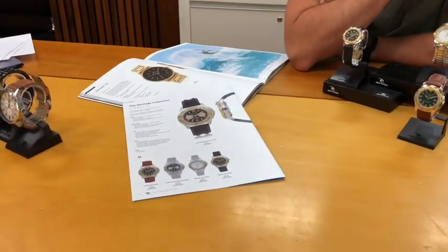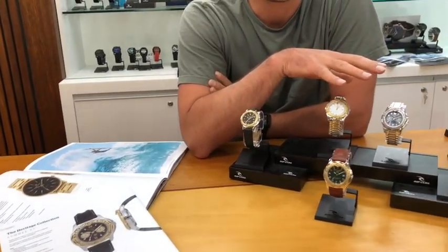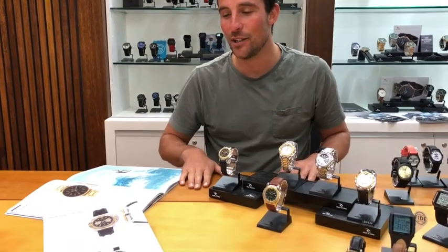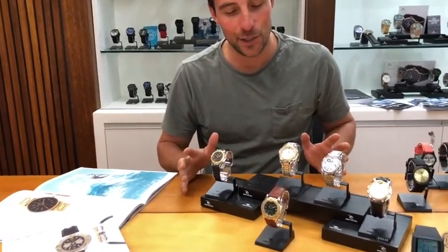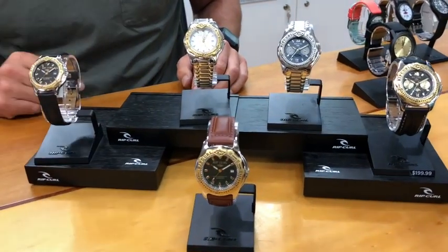Now, these watches, when we got the samples, have come in insane. They look amazing. They don't look brand new. They look exactly like replicas of the watches that we had, but they are all brand new watches. We don't have any excess stock of these. I can promise you that. So yeah, great new story here to go along with what Surfwear's doing. You got 5 of these to sell.